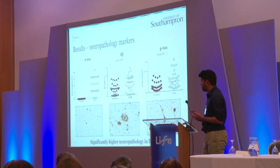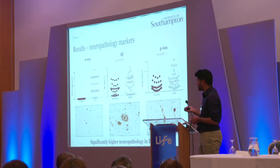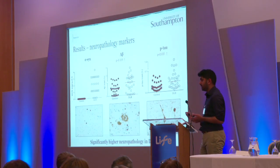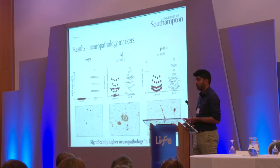So what we've found really confirms what I mentioned in the first slide. I'll just talk through the slide one by one. In the alpha-synuclein stained cases, we saw no alpha-synuclein staining in the control cases, which is reassuring, and a varying amount in the DLB cases, which is what we were expecting. We saw an increased level of protein load of both amyloid beta and phospho-tau in the DLB group compared to the control group. So that's really as expected. We saw more neuropathology in the DLB group compared to the control group.